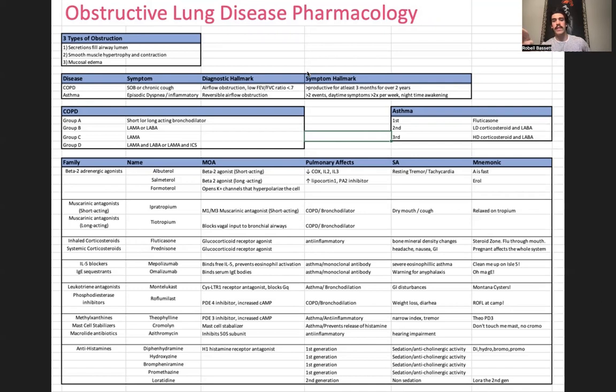The diagnostic hallmark for this, and for both of them, is this thing called the FEV1/FVC ratio that needs to be less than 0.7. What this does is measure how fast you can exhale 70% of your lung volume. This is really important because it is a key indicator of the function of your lungs. So if that is less than 70% within the first second, you are showing signs of obstruction.